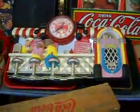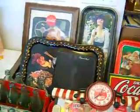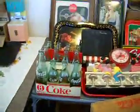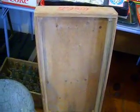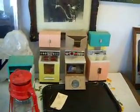There's a retro clock there. There's other Coca-Cola stuff, pictures and serving trays. There's another Coke thing there. There's some Moxie bottles down there in a case. And there's a stadium serving case, one of those cases that they put a bunch of bottles in and walk around the stadium. There's some early kitchen toys there for a kid.